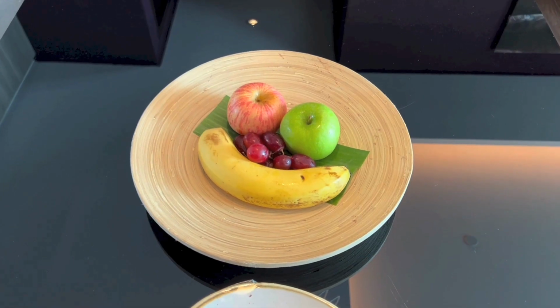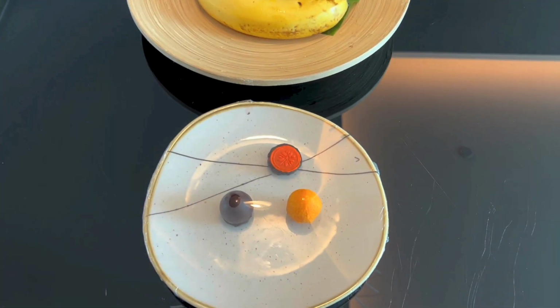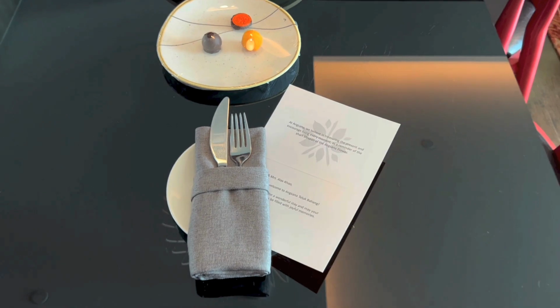Got some complimentary fruits and chocolates, as well as a welcome note.